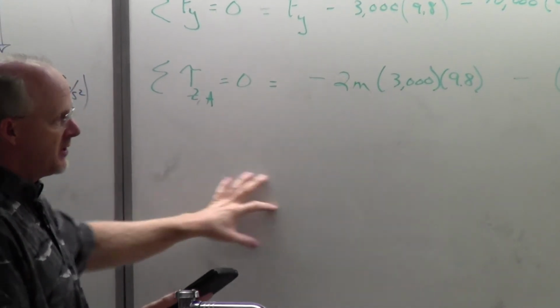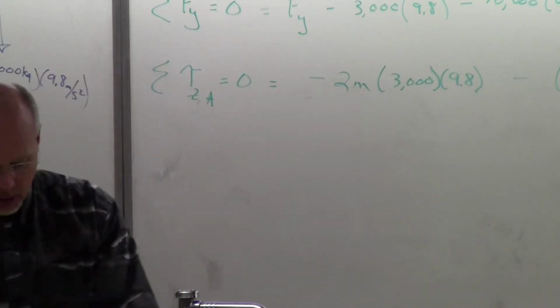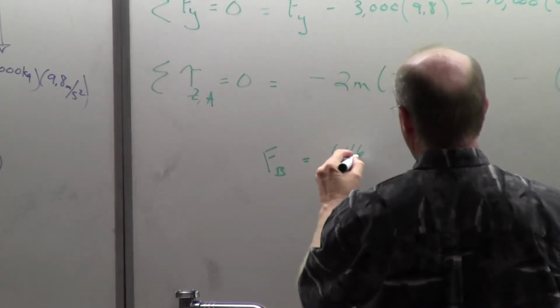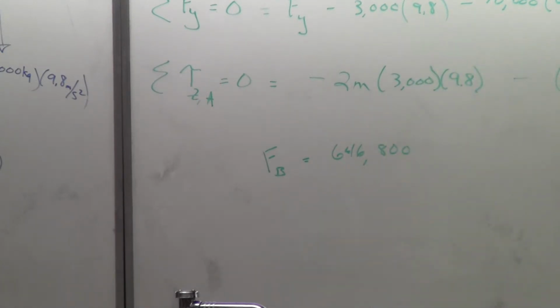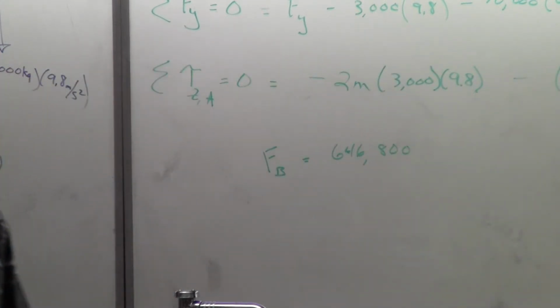Negative, I'll move it to this side to make it positive, divide by 1. And so that becomes FB. So the force at B, and hopefully not surprisingly, is going to be a very large number. And so the edge of this crane is pushing against that really hard. And hopefully you'll see why.